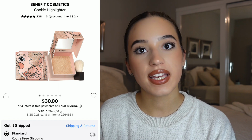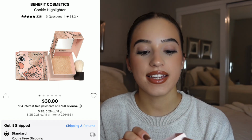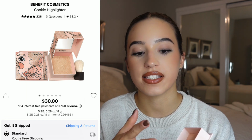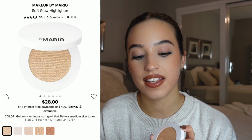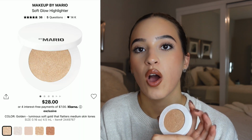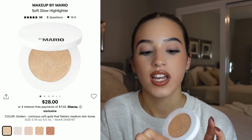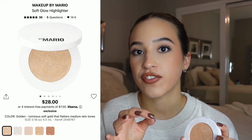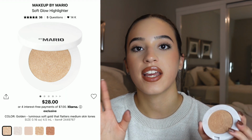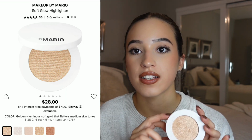If you like a more pinky highlighter, the Benefit Cookie highlighter is so amazing. It is a blinding highlight that just has a pink undertone, and Benefit definitely killed it with this formula. Makeup by Mario, once again, the highlighter in the shade Golden is wow. I would compare it to the Becca one, but honestly, this one just has a little bit of a different shade. I can't really decipher it, but they do look different on the skin. It is comparable though, so I'm telling you, you're gonna glow to the gods if you get this.